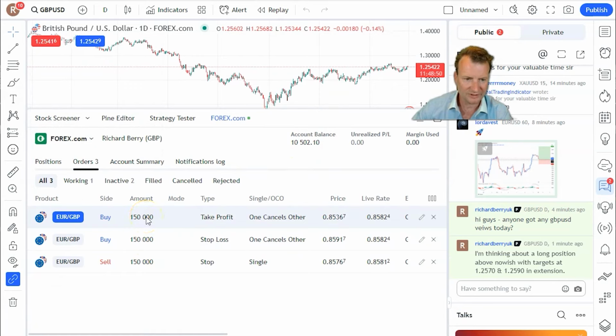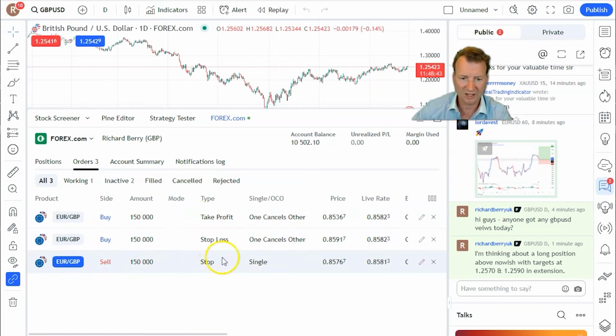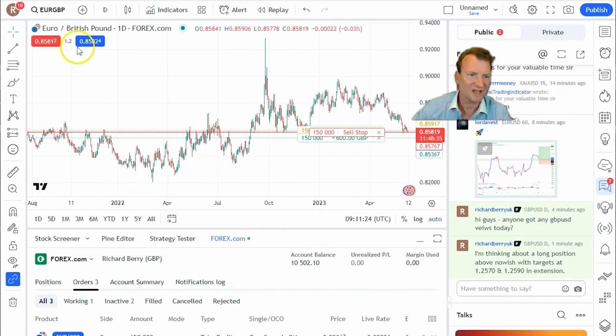So there's our 3 orders, or rather there's our entry order with the corresponding stop and limit. We're aiming to sell when the market goes a little bit further south. We're going 85.76, and where is it now? 85.81.2. So it's not quite there yet.